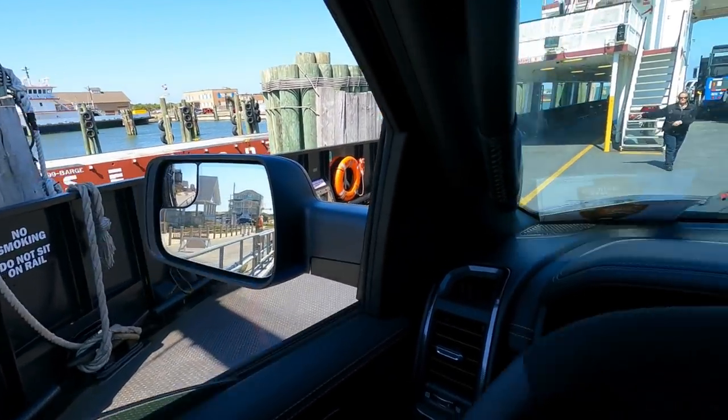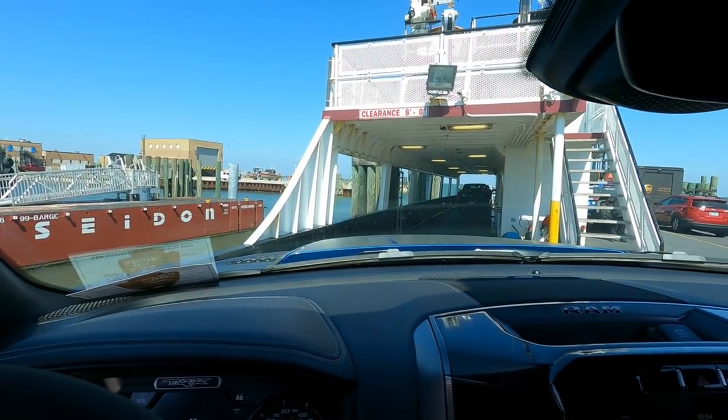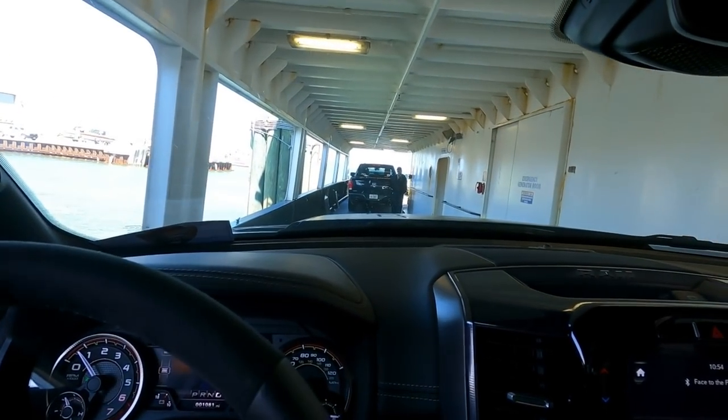And that's it, I'm going left, okay? This is gonna be slightly tight in here. Oh wow, this is gonna be a little bit narrow. Holy crap, this is wild. This is really crazy. We are on a ship with the T-Rex. Oh my God.